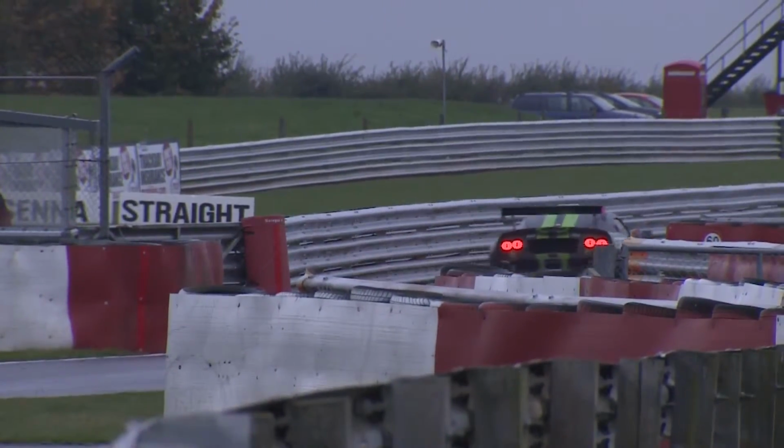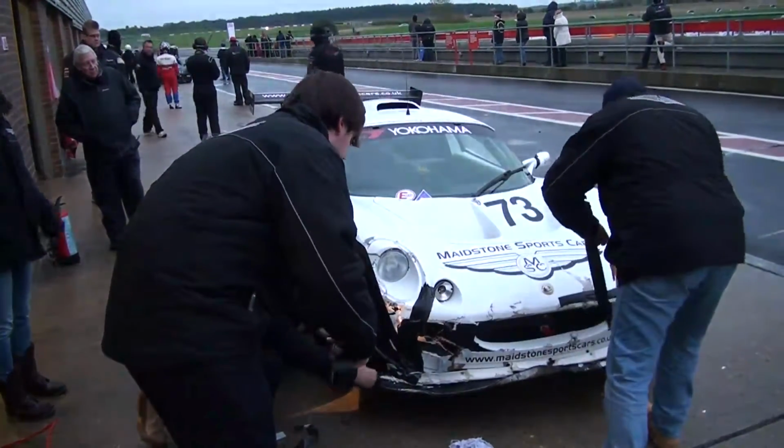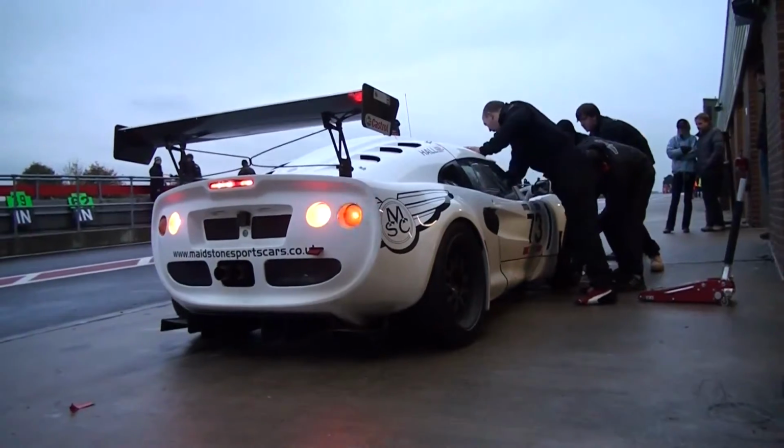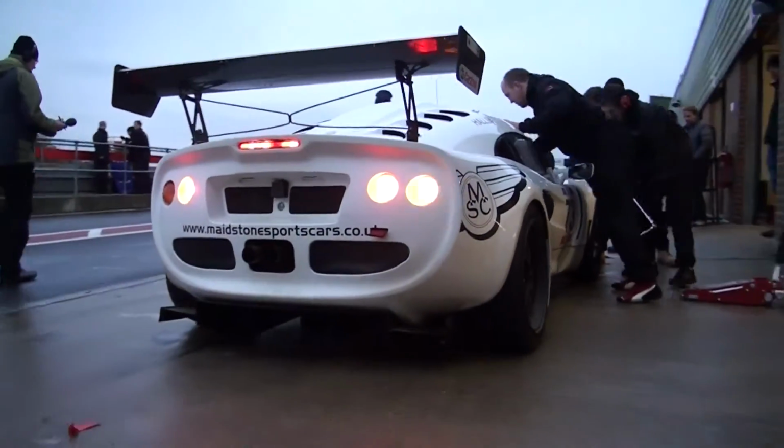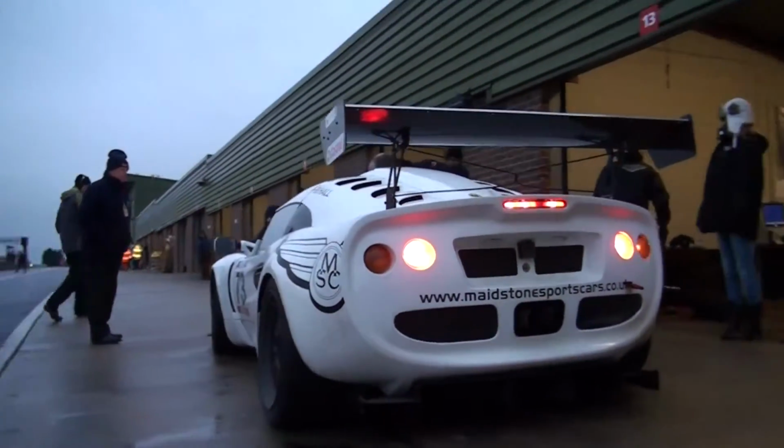First of the leaders to come in anyway, because already we've got Adrian Hall there with a little bit of remedial work being done to the nose cone of his Exige as he has that fired back up and rejoins the action.